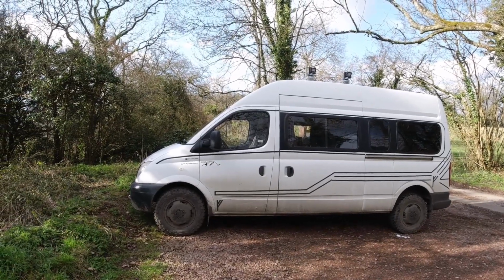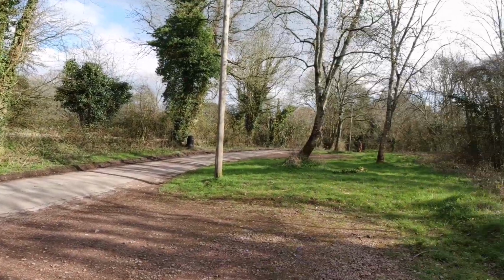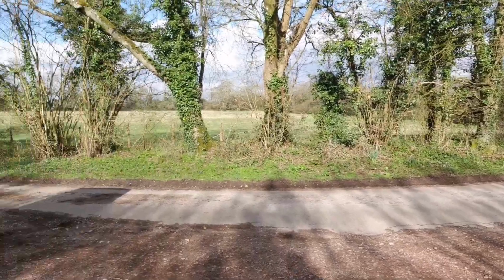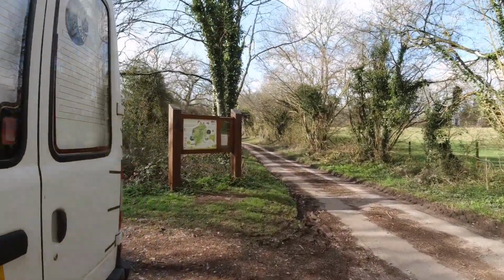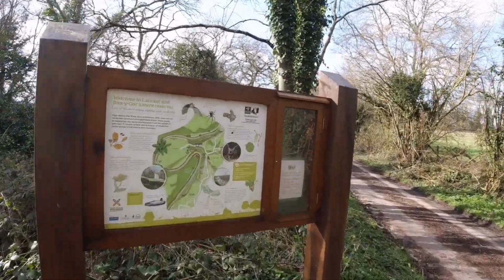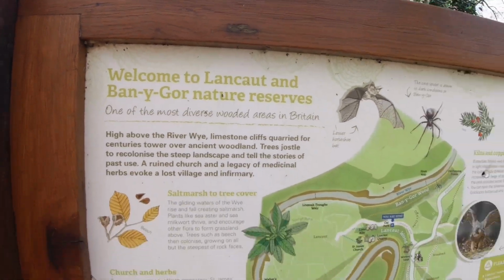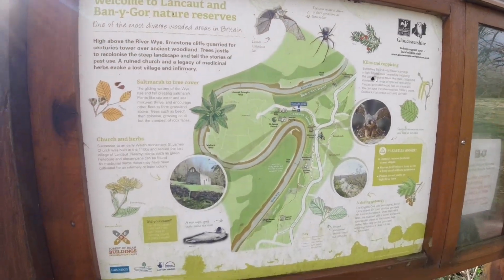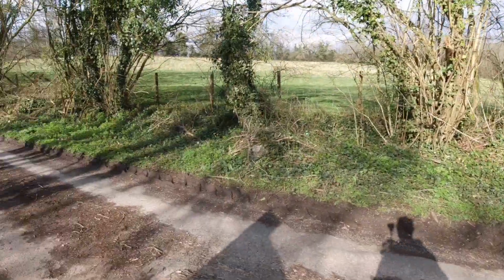So there's my van, and we are here. I'll show you on the board where we are now. This is Lancaut Nature Reserve. There's my old bus, so let's go.